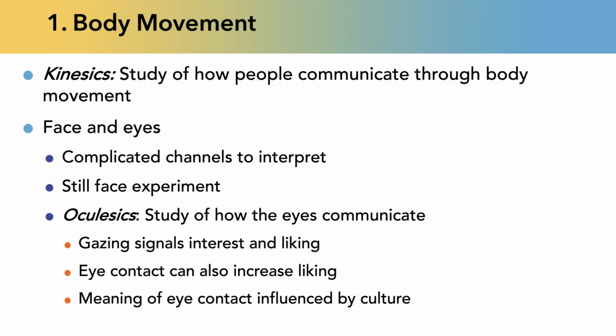And there's a study called kinesics, which is how people communicate through body movement. If you're interested in becoming a physical therapist or a trainer or working with people in the human body, you would study, I always say it wrong, kinesiology. Okay, never mind.